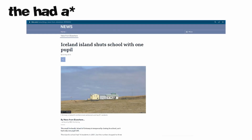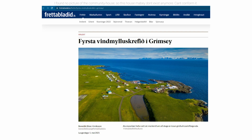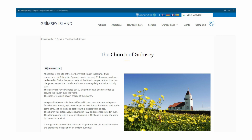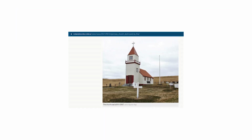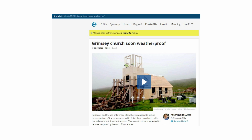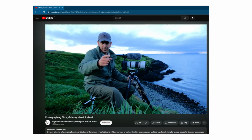They have a school, they have a store for daily needs, they have a post office, they have a village community house, they have a library, they have an indoor pool, they have a church. The priest comes 4 times a year. It's built of driftwood, burned down in 2021. They want to build a bigger church now. Cats and dogs are not allowed on the island because it's better for the birds.